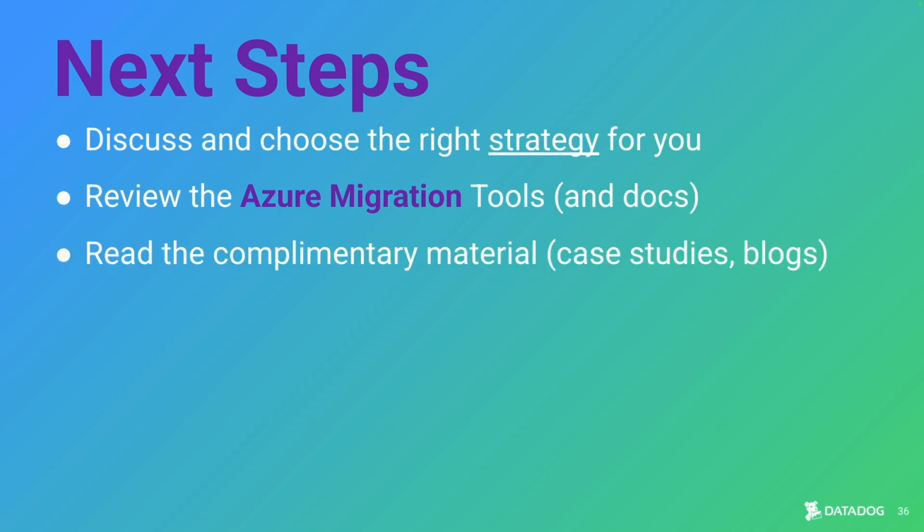I also encourage you to take a look at some of that other complementary material, the case studies and the blogs, both because they do contain some great information that goes into more detail than we had time here for today, but because they also, I think, can help you identify your own cloud journey. It's always nice to hear from other companies and other teams and what they're doing, and sort of, I guess, compare notes on what your situation is. So go read that complementary material.